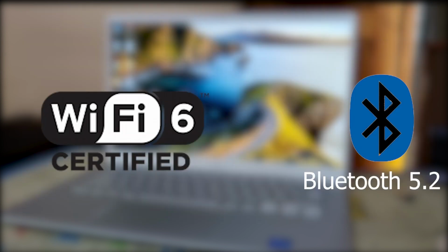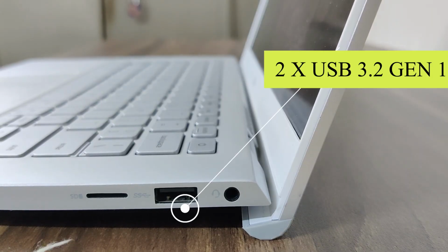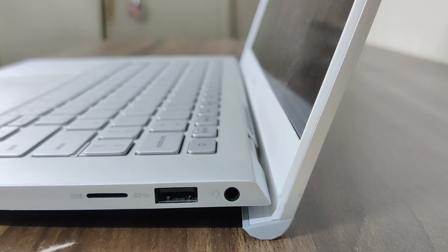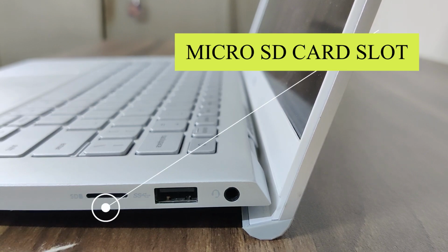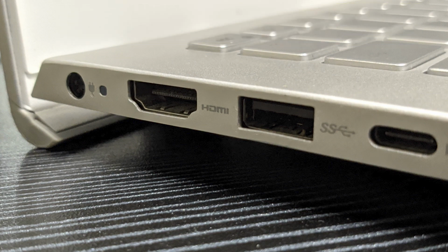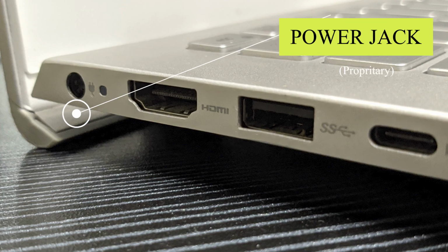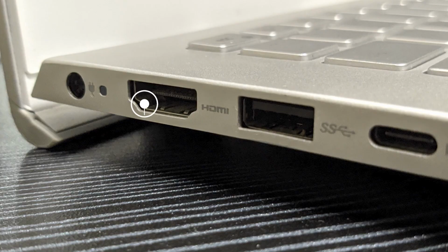Now coming to the I/O, there are two USB 3.2 Gen 1 Type A ports on either side, a micro SD card slot, one USB 3.2 Gen 2 Type C port which acts as a display port and can be used for power delivery as well. A headphone microphone combo jack, a power jack, and a high definition webcam as well. More on that later. HDMI port.